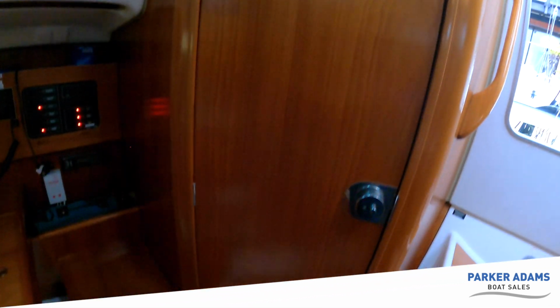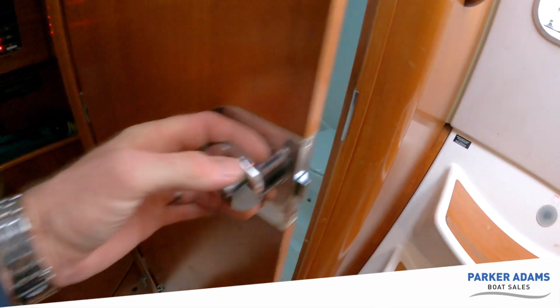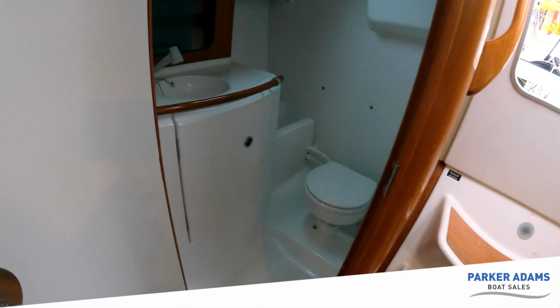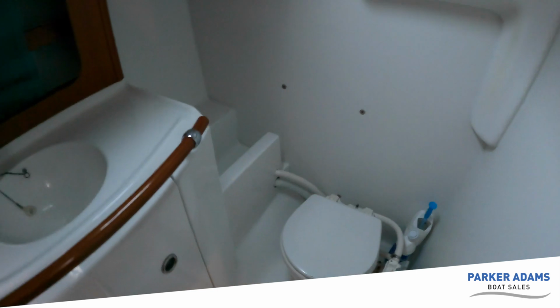Let me show you the heads. So again, very nicely finished woodwork, lovely stainless handle, and then we're through into what I think is a very generous heads on a boat. Bearing in mind this is only 32 feet for a yacht, it's quite small. I'm 6 foot, and where am I? My head's just about touching the ceiling, but it is good access to the toilet.